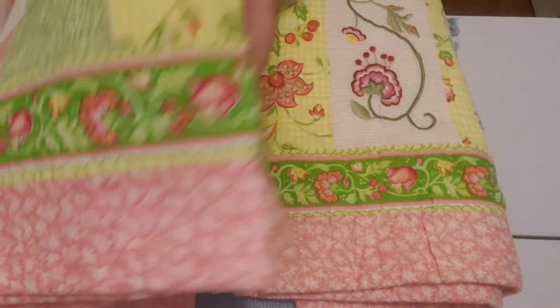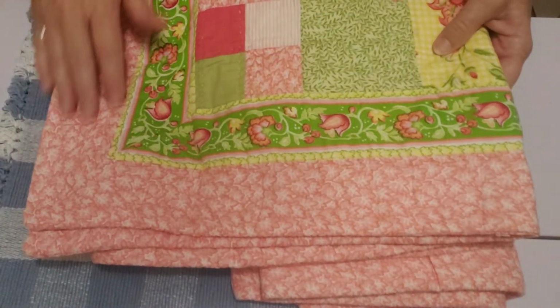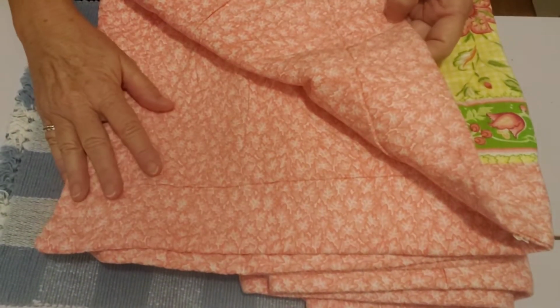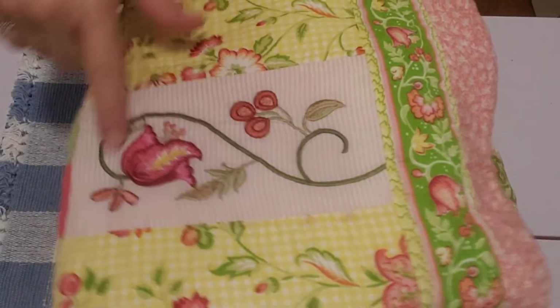They're really pretty. That's why I got them, and they're quilted, and you can see the frame here with this pink fabric. That same pink fabric is all over the back, and it has some really cool aspects of embroidery here. This is all embroidered, this whole flower, the leaves, and the stem, and everything. So that's on both of these.